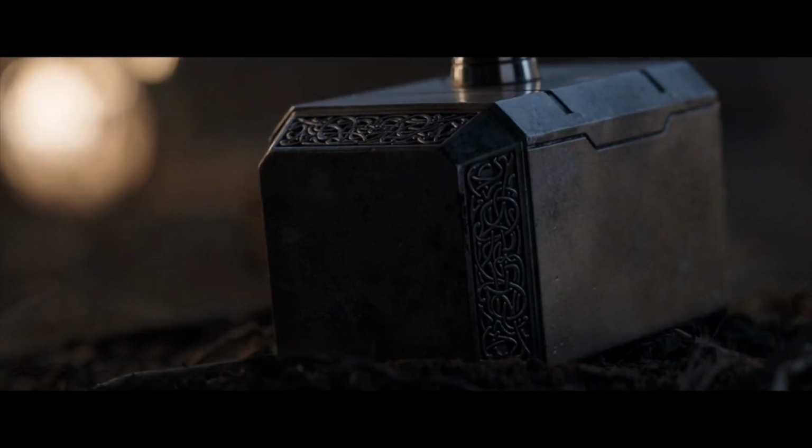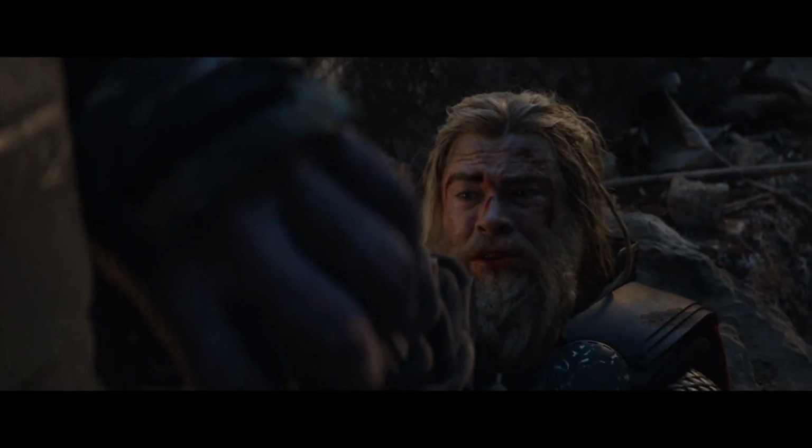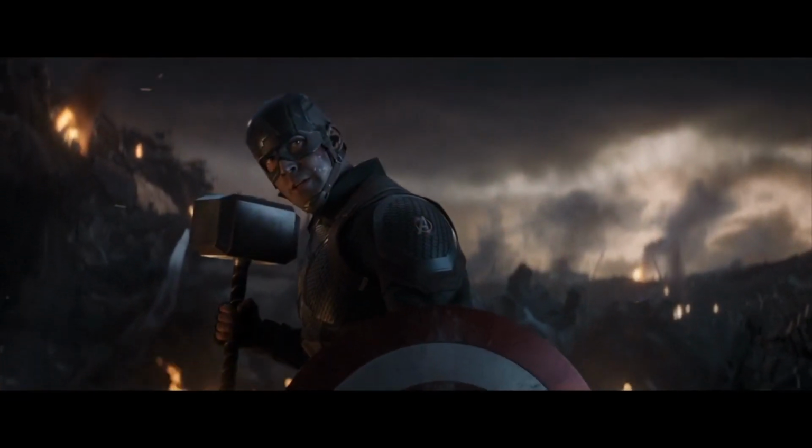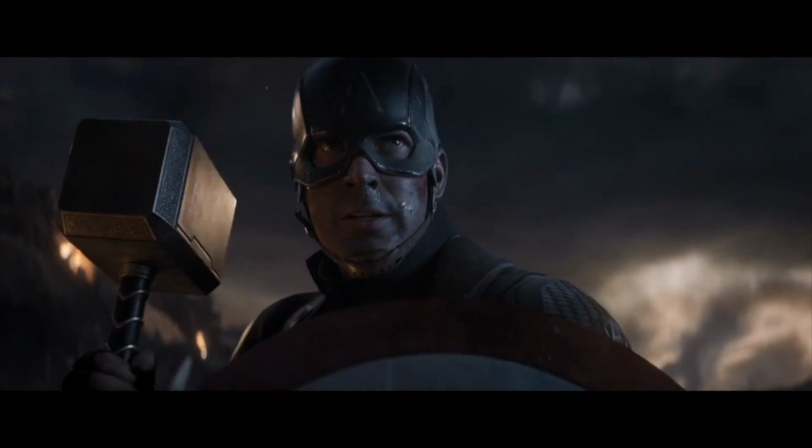We had the lightning that we had to work up. We wanted that to look really good. We just knew that was going to be a thing. When you see Mjolnir lifting up off the ground, it's not Thor because he's being dealt with by Thanos. But that shot where we whip pan with the hammer, we see Cap holding it. Yeah, the crowd goes crazy at that point.